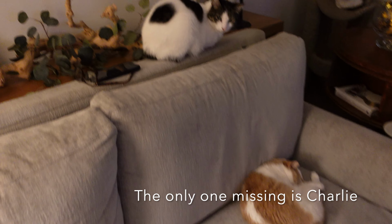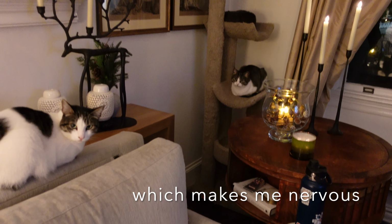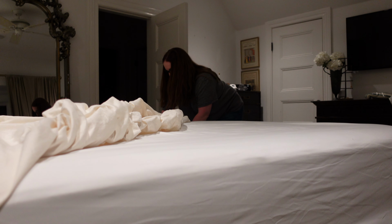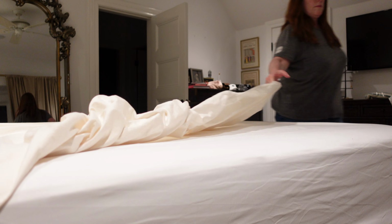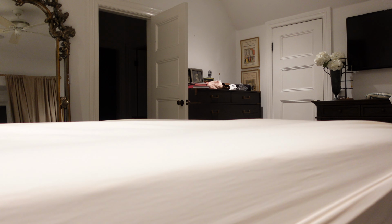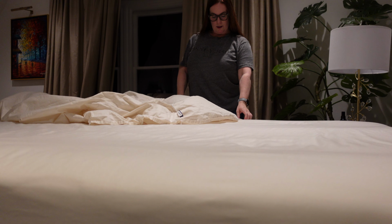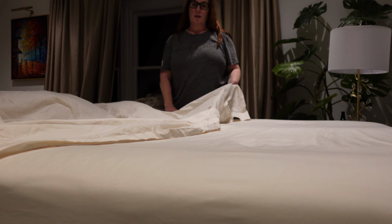When dinner was over, 4 out of the 5 cats were waiting for us in the living room. So earlier in the day I had put all the sheets in the wash and then I forgot about them, so I needed to make the bed and head to bed because I had to work 24 hours the next day.